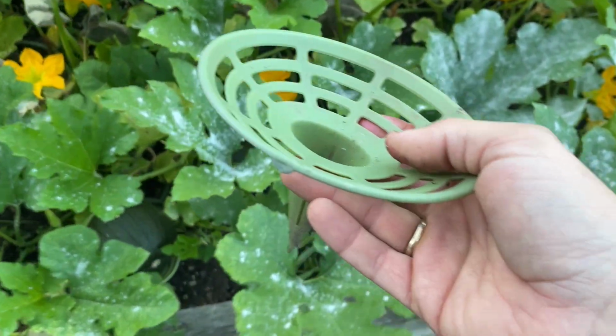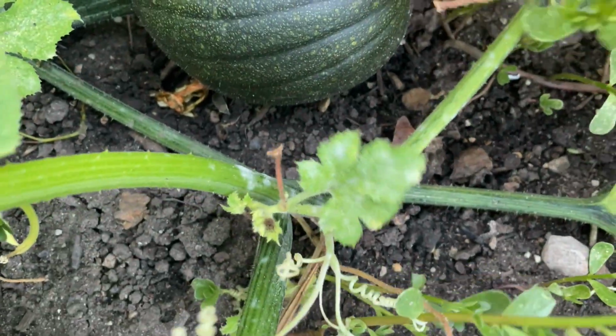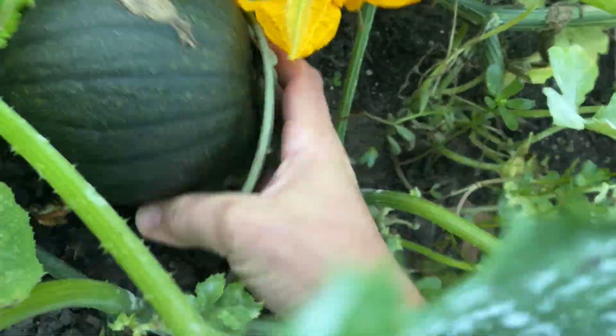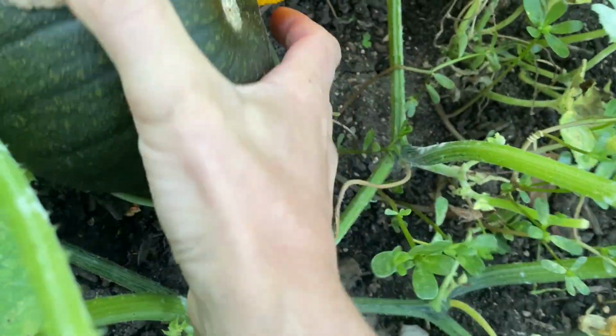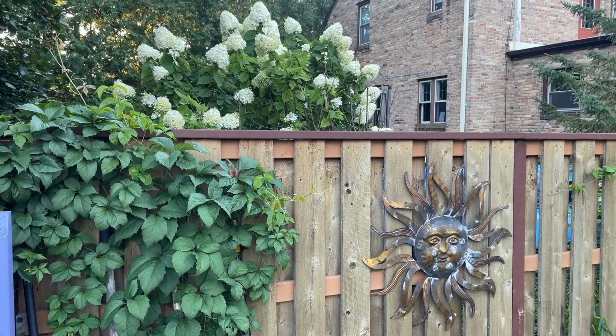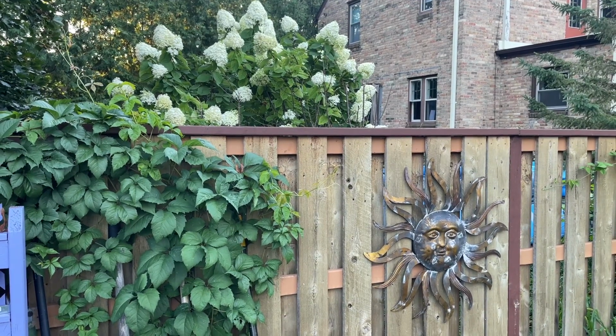It's just strange. Now you can tell that the powdery mildew is setting on, so I'm going in and I'm setting any pumpkins I have on these cute little holders just to get them off the ground, increase that airflow around it so the fruit itself stays hearty, with hopes of it fully ripening by the time I want to harvest it.